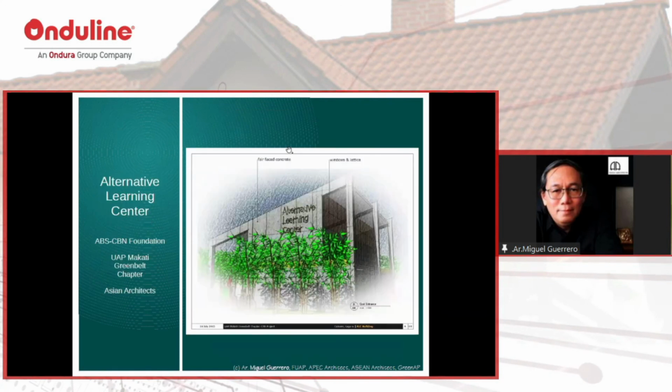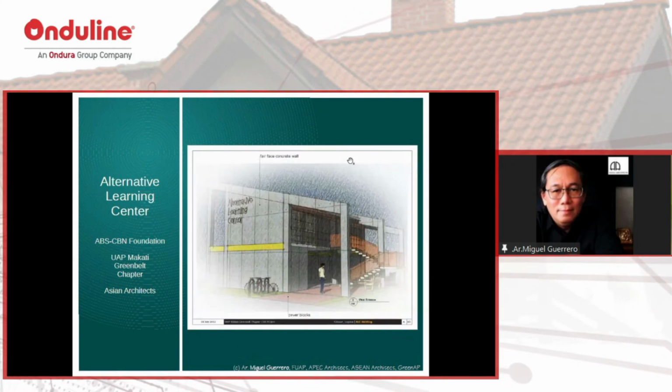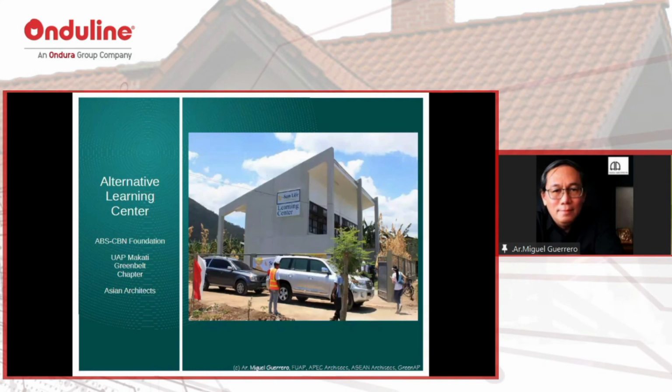I used the same principle in an alternative learning center with the ABS-CBN Foundation in Laguna. Same principles: column, inclined beam, roof in the middle there, and there's a beam here at the edge. And this is the finished product. It survived Typhoon Glenda without any roof sheets flying out.